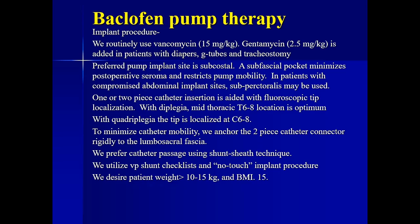We generally recommend T8 to T6 location for diplegia patients and catheter tip localization between C6 and C8 for children with quadriplegia. When using the two-piece system, we anchor the catheter rigidly to the lumbosacral fascia with non-absorbable Prolene sutures. This anchors the catheter to avoid migration with the frequent twist, torque, and turn of many children.